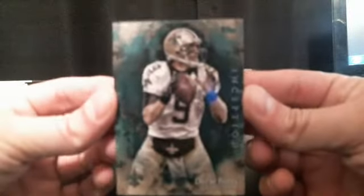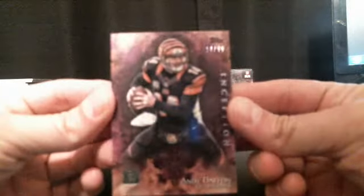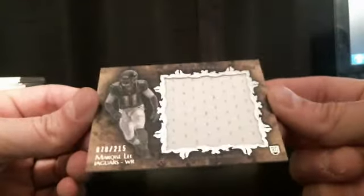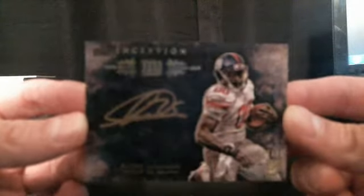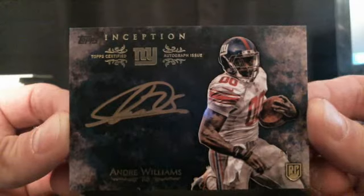We got Drew Brees. We got Andy Dalton, number 10 of 99. We have Marqise Lee, number 215 for the Jacksonville Jaguars. Be a Big Spender again, staying hot. We got a nice Andre Williams for the New York Giants, numbered 1 of 25 on card auto. Nice card. Andre Williams. And that is going to Looper.